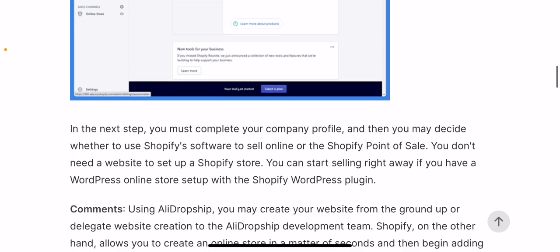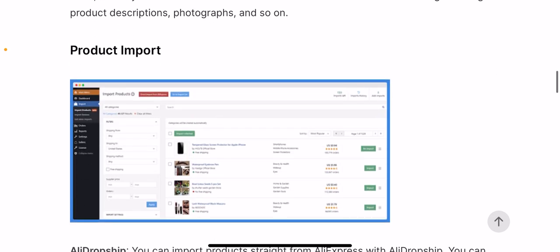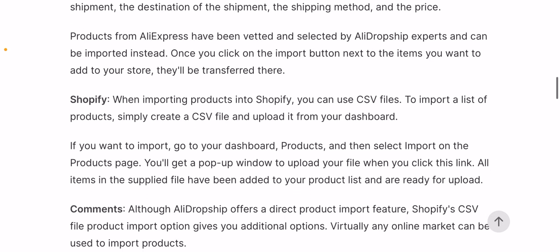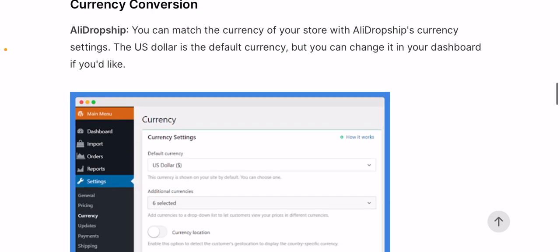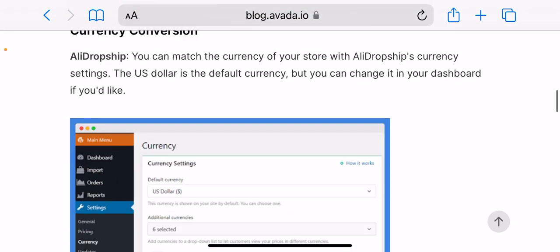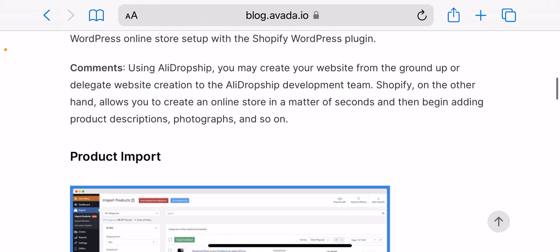Using Alidropship, you may create your website from the ground up or delegate website creation to the Alidropship development team. Shopify, on the other hand, allows you to create an online store in a matter of seconds and then begin adding products, descriptions, photographs, and so on.